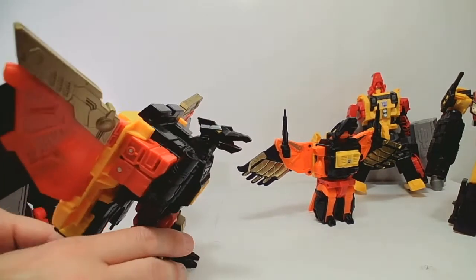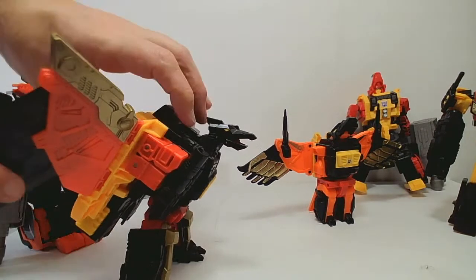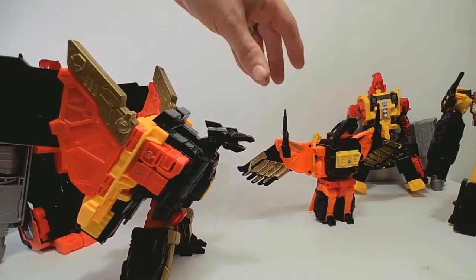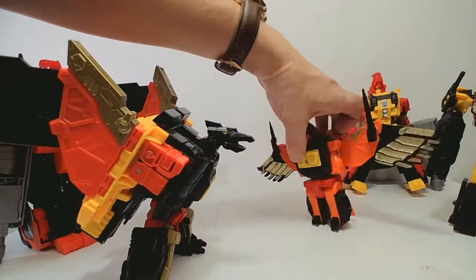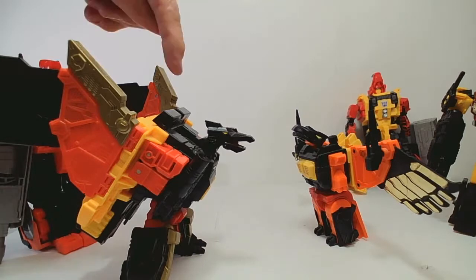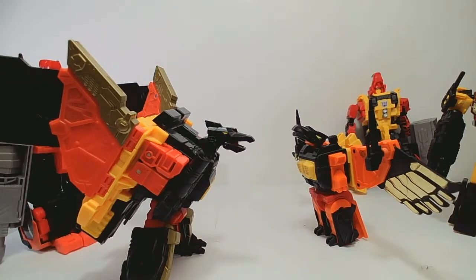But yeah, I'm gonna say that the new Dive Bomb is not a disappointment in comparison to the old Dive Bomb. I would say that they're comparable. I would give the nod to this one because he's got more detail, more posability. But I wish that they would have gone a little bit further. So, yeah, that's where I stand.